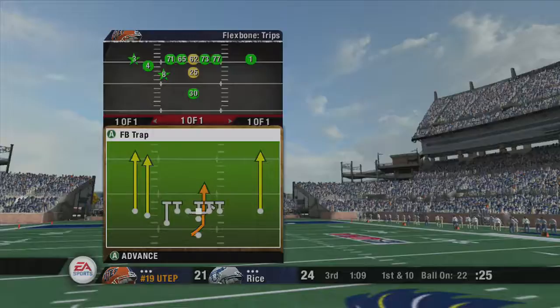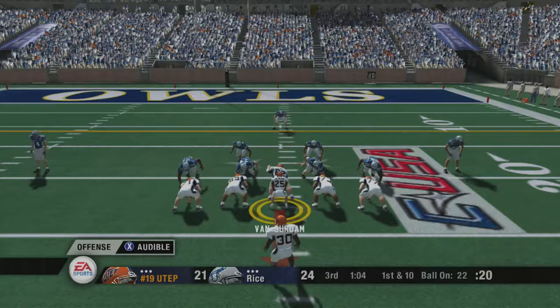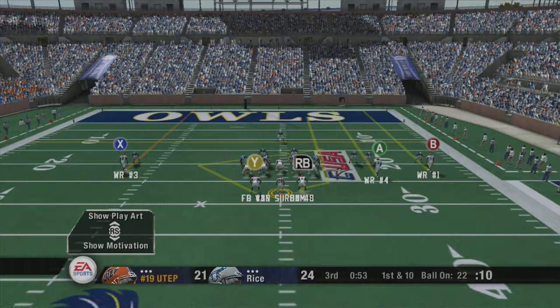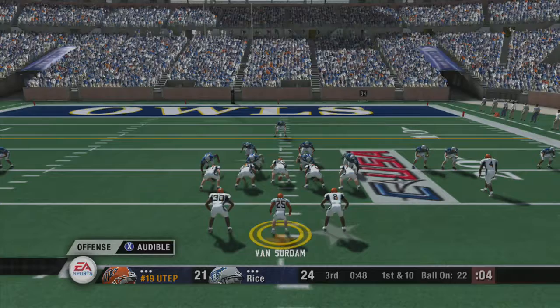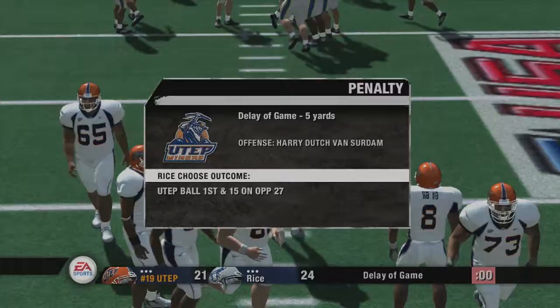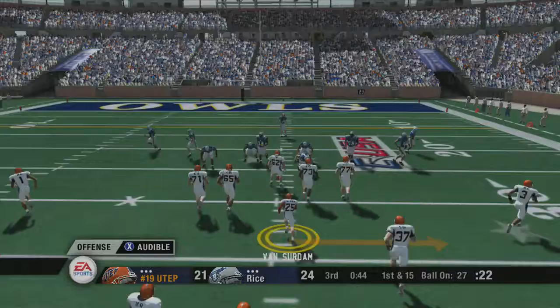Number 25 comes to the line with three wide. UTEP lines up with two wing backs. They're in the flex bone. Penalty markers down. They took too much time. I think they just had some trouble getting the right play in there. So we'll have first and 15 after the penalty.